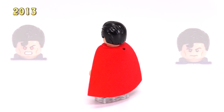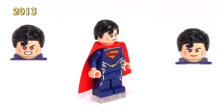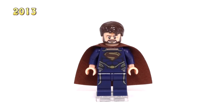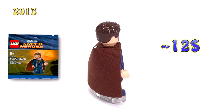This Superman also has an alternate face that we haven't seen, and it is the heat or laser vision face. He's got the big red eyes, and he looks nonplussed. A good minifig, but let's check out Jor-El. He came out in the Jor-El polybag 5001623. Getting Jor-El in a polybag is about $10 or $12.